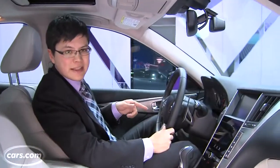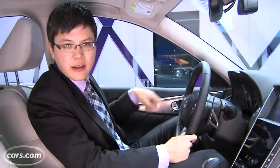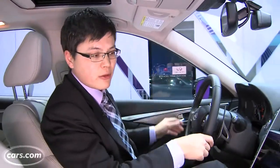Infiniti has a new direct adaptive steering system in the Q50. It's essentially steer-by-wire with a mechanical backup. It allows you to adjust things like steering feel, power assist, even steering ratio. It'll be interesting to see how the steering actually feels when we drive it.